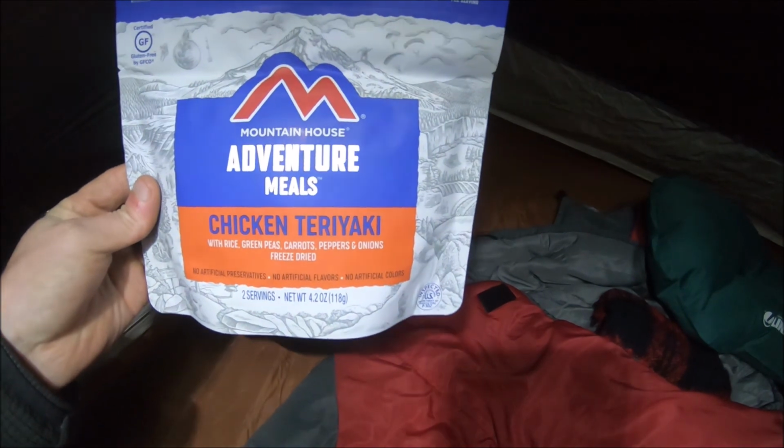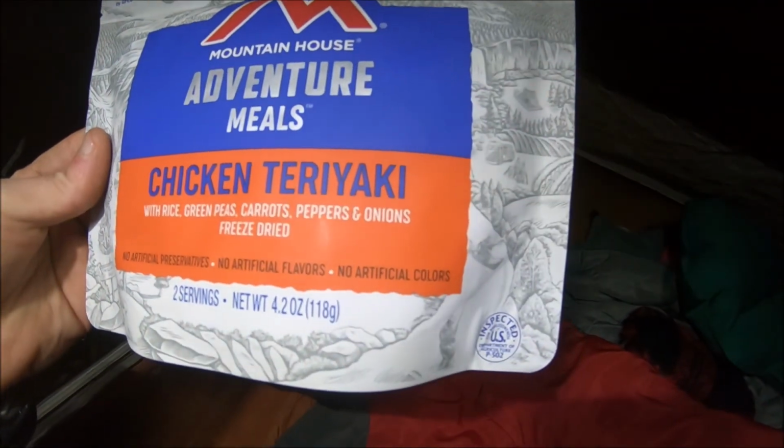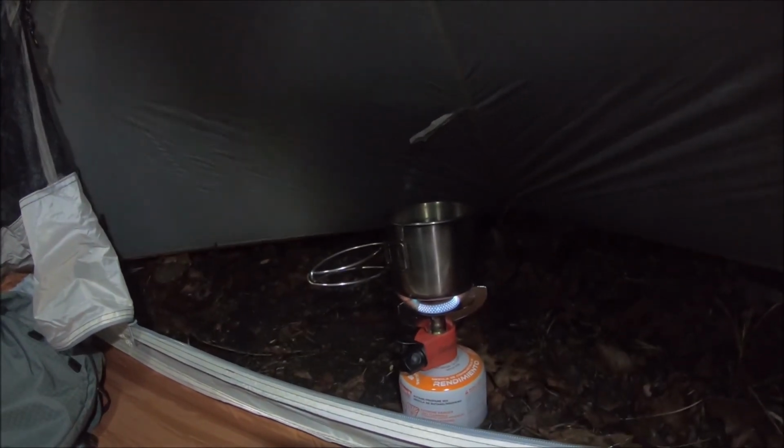While we're waiting on the water to boil, I'll go ahead and show you what I'm eating. I got Adventure Meals chicken teriyaki with rice, green peas, carrots, peppers, and onions. Haven't had this one in a while, so that's what I'm gonna have tonight. It's actually starting to warm up a little in here with that. Water's boiling now. Go ahead and turn the stove off.